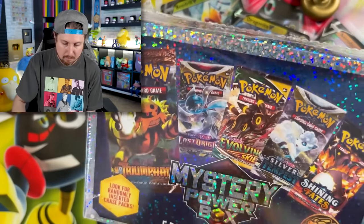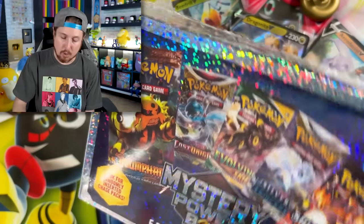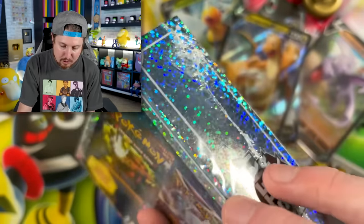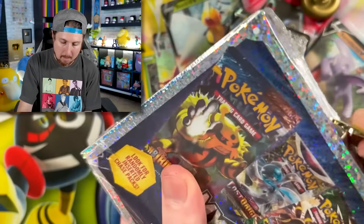Whoop! They all have a nice spot in the collection, or in the trade binder. Traded at Pokemon League. All right, this is the last one, Breaking Family. Our last opportunity at a vintage pack of Pokemon cards. It's been an interesting journey today, okay?